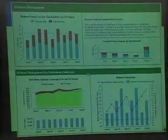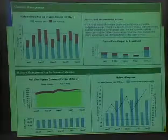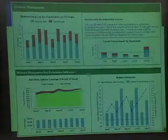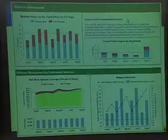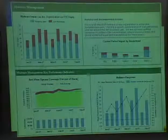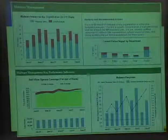This is a scorecard we made that shows the impact of malware on an organization, and there are a couple things here I want to point out. Everything I say is going to be in the slides. You'll see all these little boxes. But let me just walk through it myself for now. The first thing you might notice is that we have analysis and recommended actions right there at the top. So this is how a security individual is successfully communicating to management what should be done, with a whole bunch of data to back up their assertions.